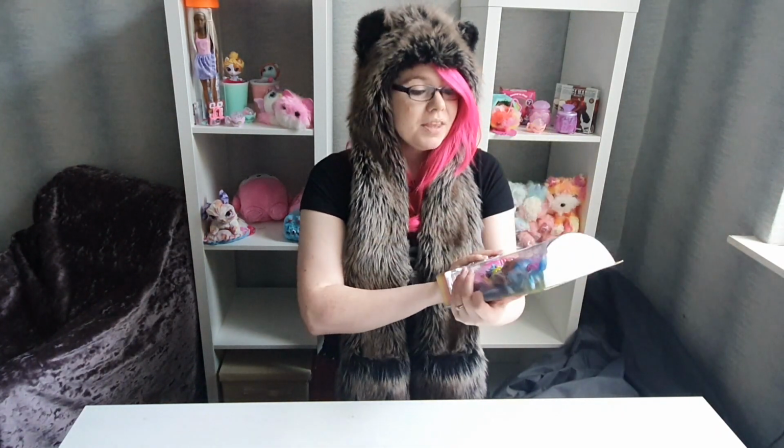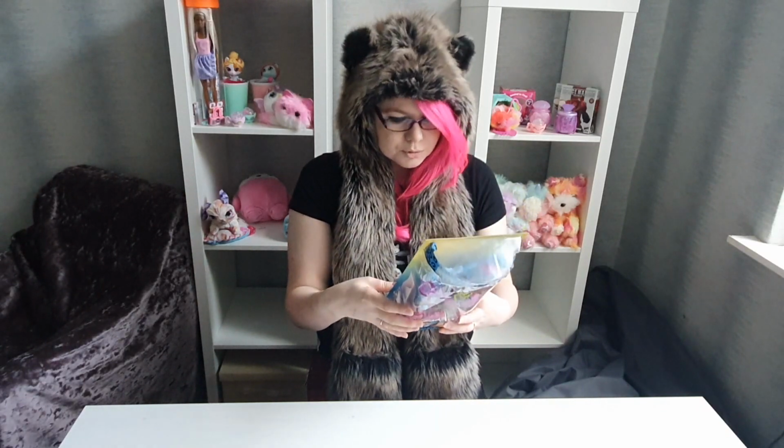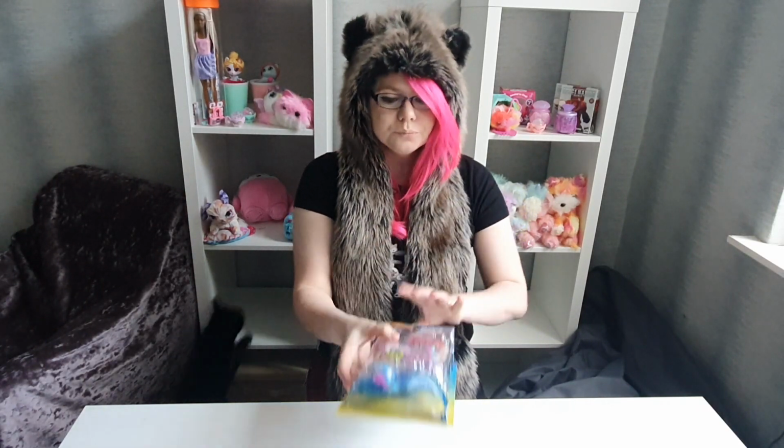Today, we are going to be looking at Cave Club. I saw these a while ago and absolutely love the idea of them. This is Teller and she has a dire wolf with her, so hence the wolf hood. She's super adorable, super cute, so let's turn the camera around and have a closer look.